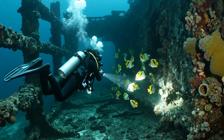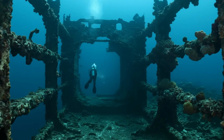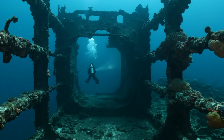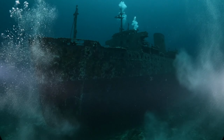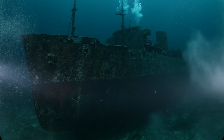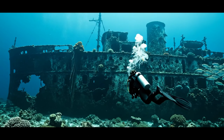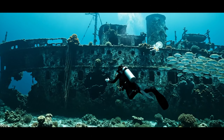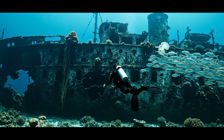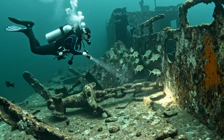We begin to pull back from the site. Distance reveals the wreck as a single, broken form. The ship rests undisturbed beneath the sea. Final passes ensure nothing is overlooked.